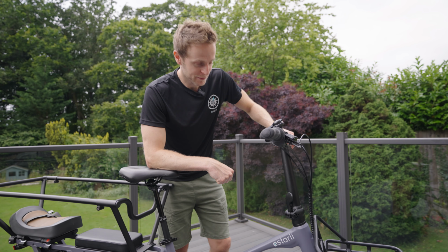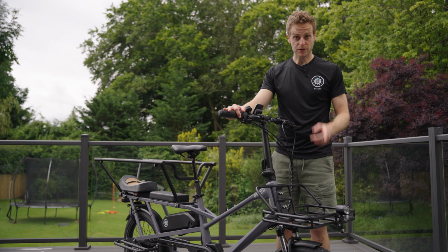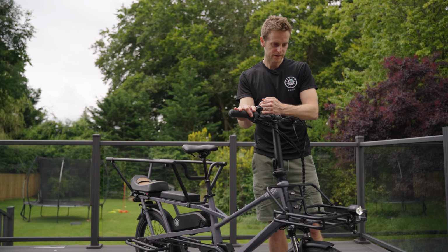Right, let's take a closer look at the features. First, the front and rear lights are integrated and activate automatically. And I'll show you what that means. So if I cover the sensor, you see the lights turn on.